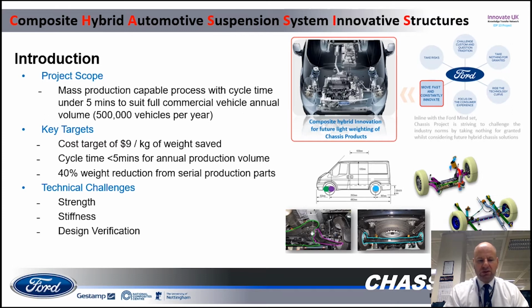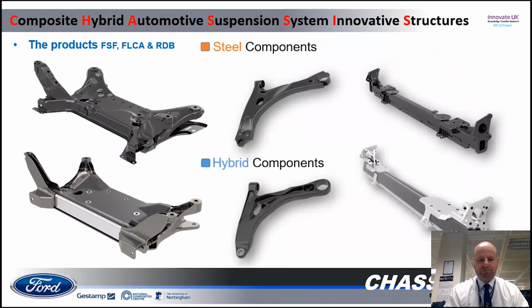Our target was to spend no more than $9 per kilo for every kilo weight saved. The cycle time had to be under 5 minutes to meet that full production time, and our target was a 40% weight reduction on an average of those three components. Our technical challenges being stiffness, strength and the full vehicle design verification.